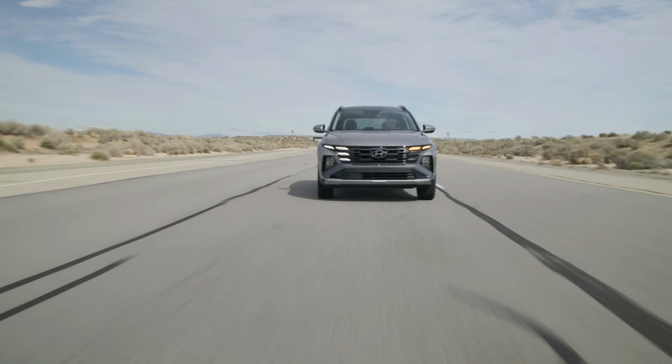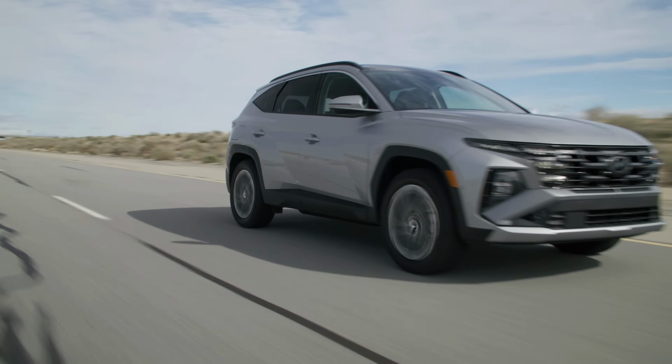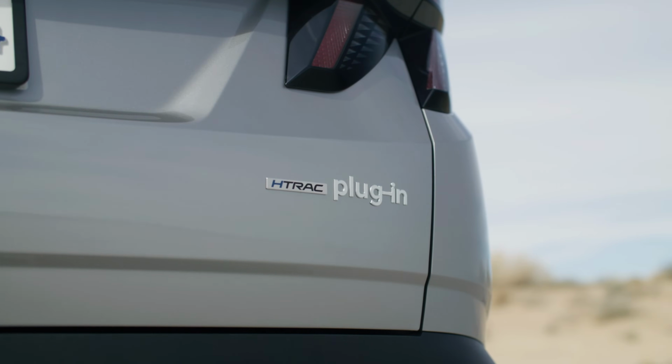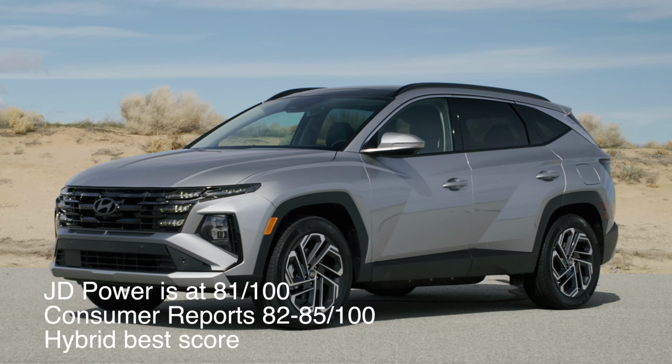Some who aren't interested in an eCVT will be happy that the hybrid in the PHEV has a 6-speed automatic transmission. That does reflect the fuel economy numbers. They're just not as good as the RAV4 offers. And also I find with the plug-in hybrid, the gas engine does come on more often than something like the RAV4 plug-in hybrid. J.D. Power gives the Tucson an overall score of 81 out of 100, and Consumer Reports 82 to 85 out of 100, with the hybrid getting the best score.